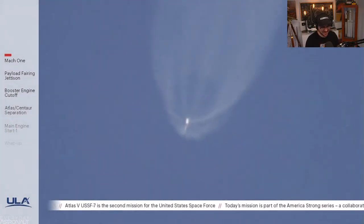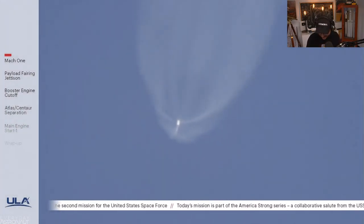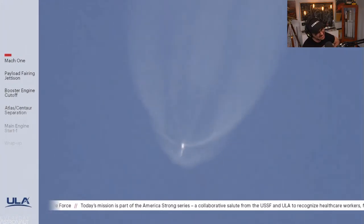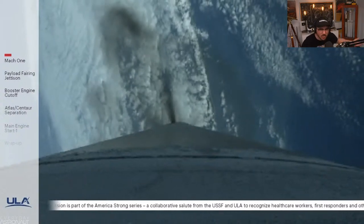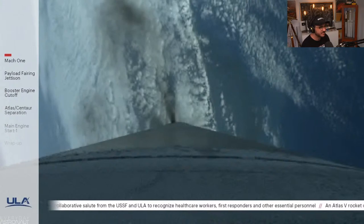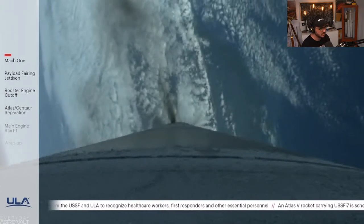Sorry, did I say chemtrails instead of condensation trails? Sensor reaction system is now pressurizing flight levels. It's morning. I can't remember things. Atlas is now throttling to maintain 2.5G acceleration limit.